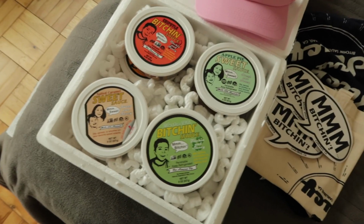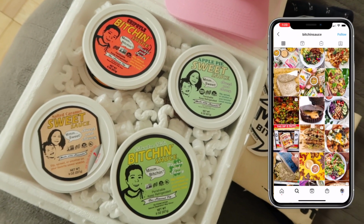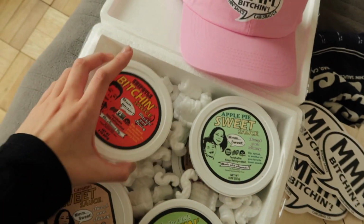I just got the best PR package ever. You guys know this is my favorite sauce ever. It's vegan and there's no dairy obviously in it. This is my favorite one ever. This is the Chipotle Bitchin sauce. So good. I just ran out of mine, but I didn't know they had all these other flavors.